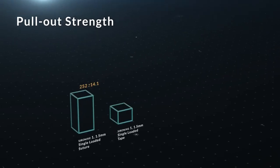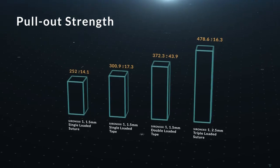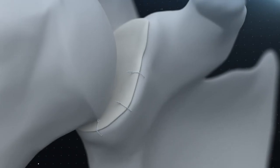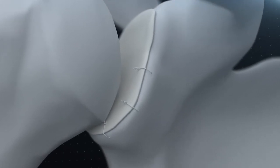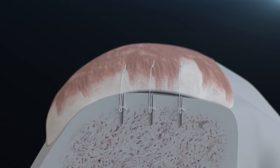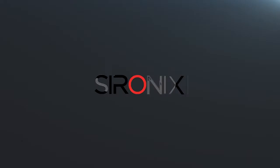The pullout strength is equivalent to that of any conventional anchor for normal bone quality and offers the same fixation strength for weak bones as well. Cironics's breakthrough loop anchor technology delivers high fixation strength with maximum bone preservation for superior soft tissue to bone fixation.